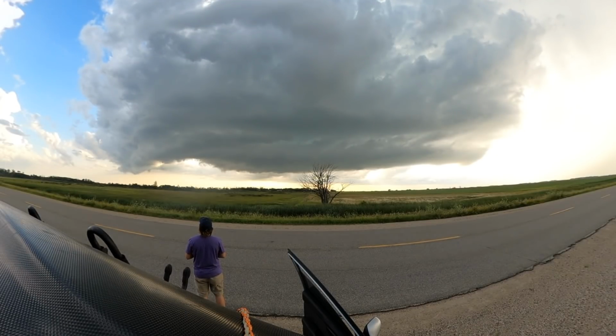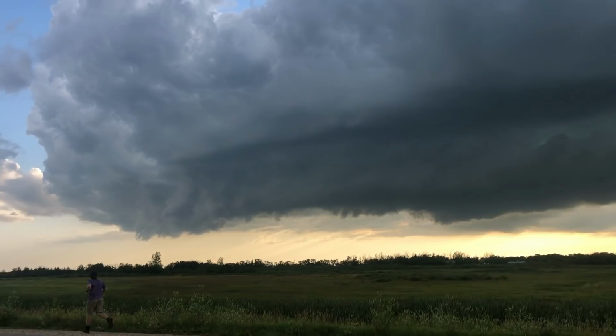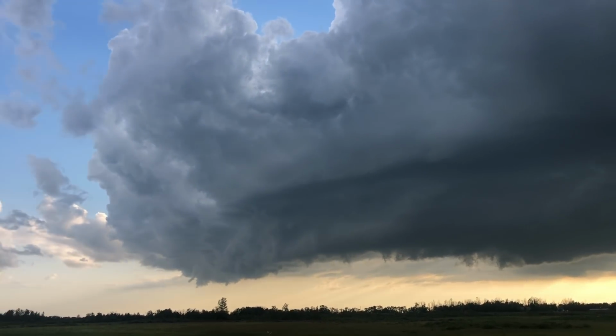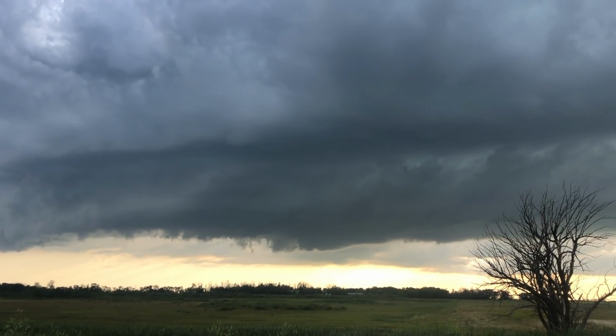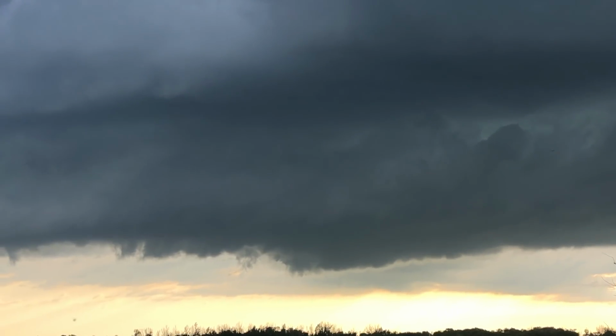Done merging too, it's going to do it, it's going to come together, it might produce, it still might do it. Wild Jayjack in his natural habitat. Some good rotation back in here.